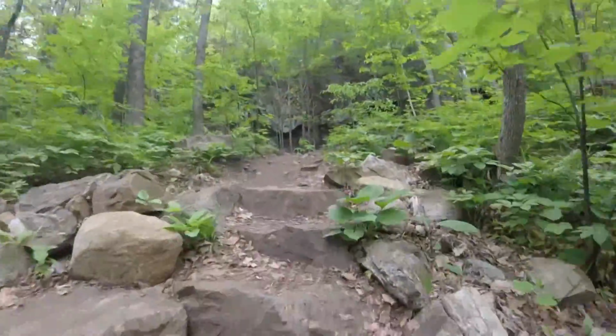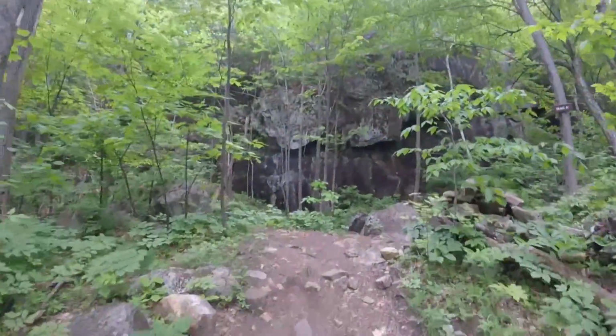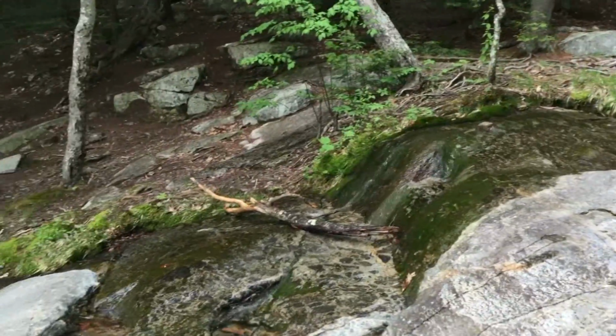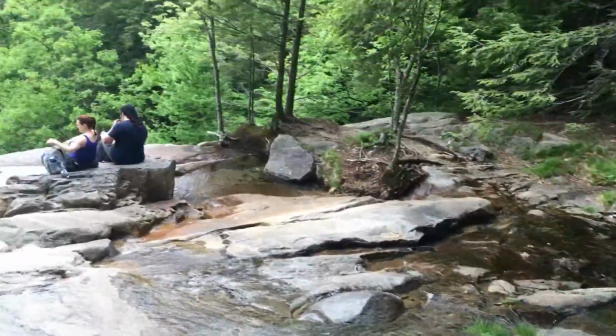Now, this trail is notable for having the mountain's largest known waterfall on its route, called the Cascade Falls. Many hikers may like to set the Cascade Falls as their destination, as it offers a serene setting with a gorgeous view, without being too tiring of a hike.